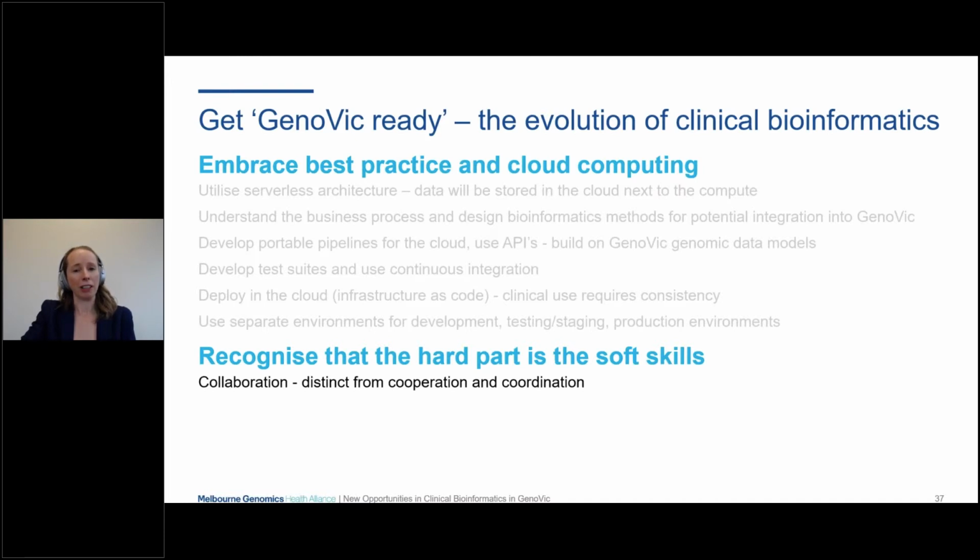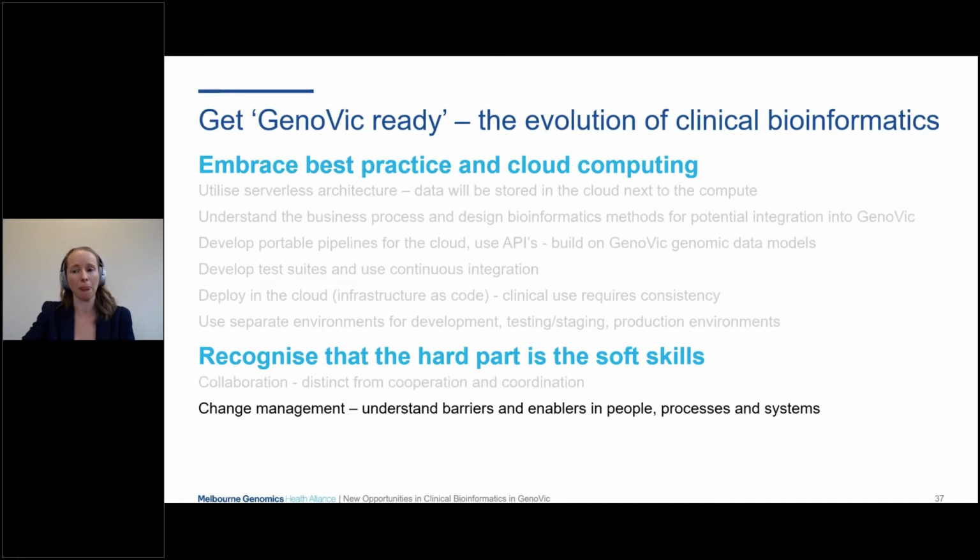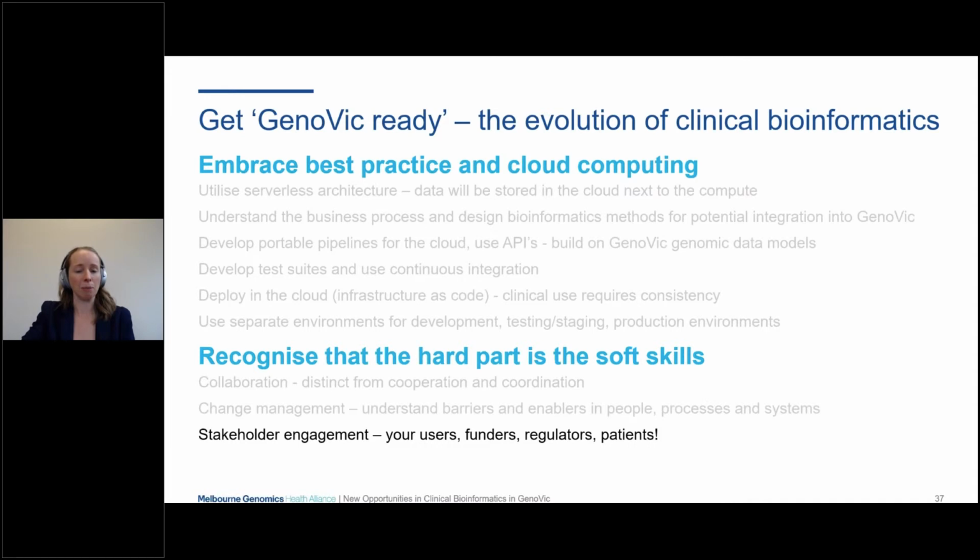And then I guess the other part is recognizing that the hard part on top of all of that is really the soft skills. So collaboration, as distinct from cooperating and coordinating our efforts, collaborating and actually working in real time together on things so that we're having that shared experience of iterating and refining our ideas and experiencing what we see are the real barriers and needs and facilitators. Change management, this process of really understanding what the barriers and enablers are in people. So lots of conversations with people, in processes, the different steps and between people and systems. And then lastly, stakeholder engagement, the part which is really understanding our users, the funders, the regulators, and our patients.